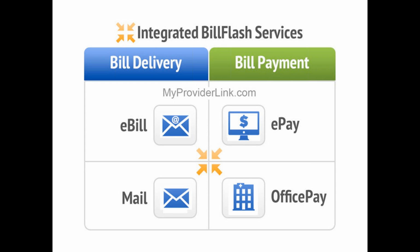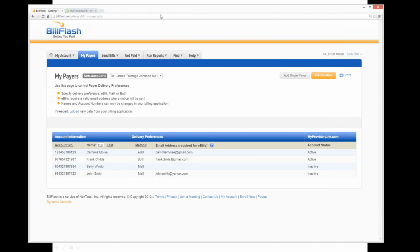This one says, how are the returned emails handled within BillFlash? How do we know that it was a returned email? Okay, so we're saying a bad email address, I think. Yeah. So basically, within our system, you define where that email is coming from, info at doctorsoffice.com, whatever it is. So the bounce back emails will go back to that general email address that you define.